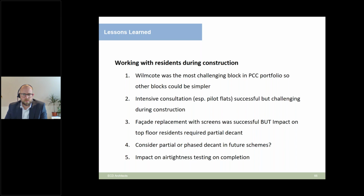And really, I think if Adam wants to chip in as well on some of these, feel free, Adam. But in terms of working with the residents during construction, as I mentioned, it was a very challenging building, and we provided very intensive consultation. And actually the facade replacement, the building of that new wall on the garden side elevation, was very successful. We provided screens between the living rooms and the contractors doing the works, which provided safety to residents, but a view out of what was going on. But there were other issues in terms of top floor residents being impacted by the work. So that was something that we had to resolve during the project and arrange partial decant for that. So in terms of future projects, maybe if we were to do this again, partial or phased decant might be a sensible solution.